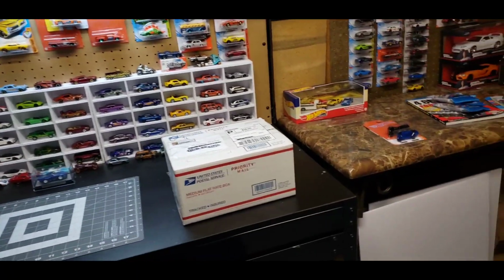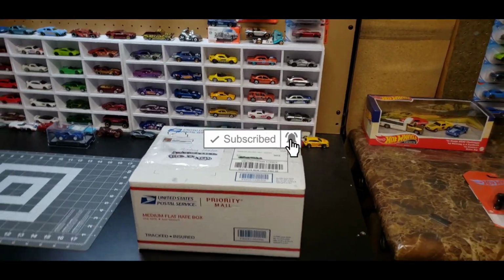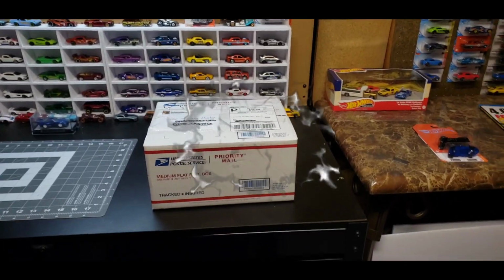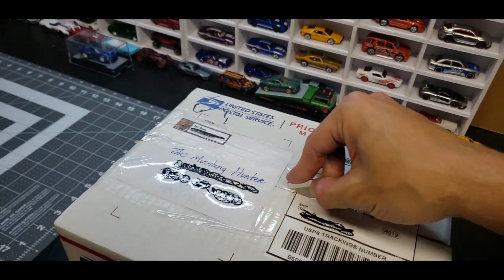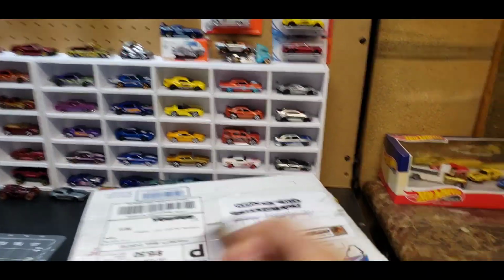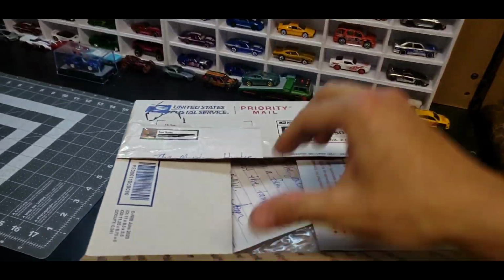All right, guys, so right here we do have another package. This is from Mr. Tom Brown, a great fellow collector. He's also sent me a few things, so let's go ahead and open it up and see what is in the package. All right, guys, you ready? Let's open this bad boy up and see what we got today.